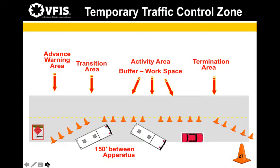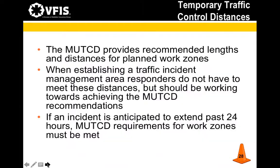You'll also notice the guideline of 150 feet between each apparatus. We'll talk about some of the measurement guidelines when placing traffic control devices and response vehicles. So the manual discusses when establishing a traffic incident area that there are certain measurements that must be followed. When responders are establishing these traffic incident areas, they do not have to meet these distances exactly, but they should be working toward achieving them. Also note, if an incident is expected to last more than 24 hours, the manual distance requirements must be met.